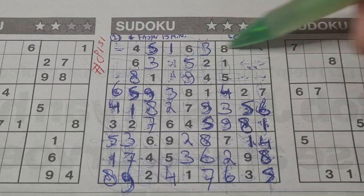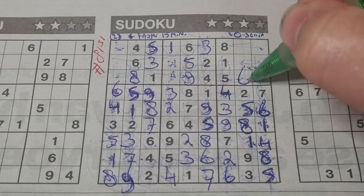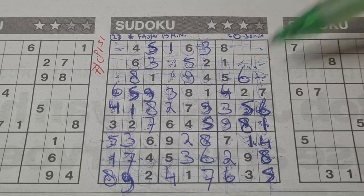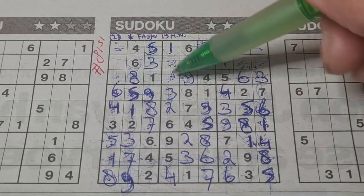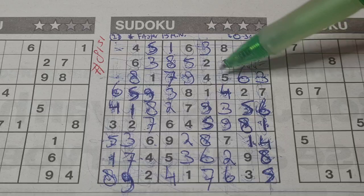We have a 6 in this row and a 6 in the second row, so in the third row the only two places left for the 6 are here or there. We have a 6 in the last column, no 6 there, so the 6 should be there. The 3 in this row, the 3 in the second row, so in the third row the only place left for the 3 should be there. 7 and 8: we have an 8 in the second row, no 8 there, so the 8 should be here, and the 7 goes there. One digit left in the third row.